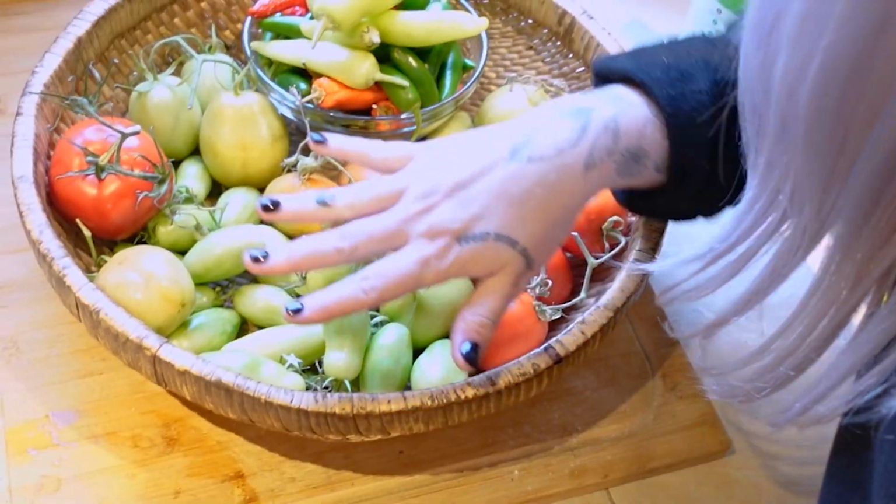Also, check this out. This is all from Vincenzo's garden. Isn't that fun? So I feel like I got a lot of the organizing and cleaning done today, and I feel really good about that.